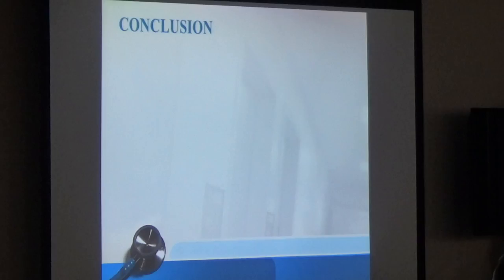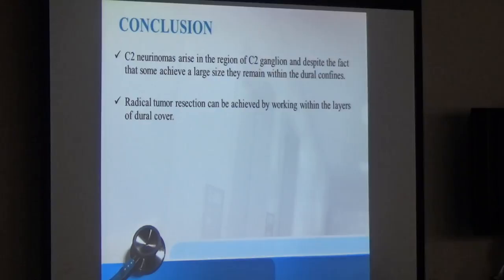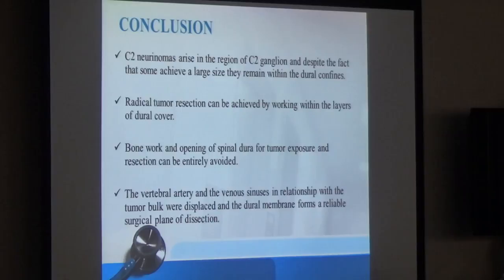So the conclusion of the study was that despite being the tumor arising from the C2 ganglion, we can remove the tumor with the interdural approach without opening the spinal dural layer or removing any posterior bony elements. And there was a minimal risk of vertebral artery injury or venous sinus injury, as there was a dural membrane which was separating the main bulk of the tumor. Thank you.